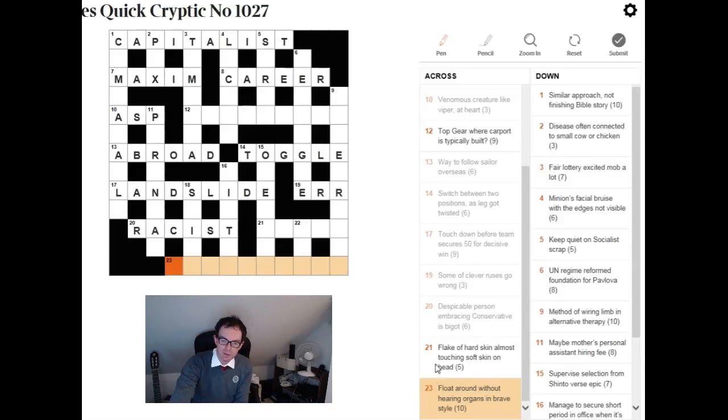You could be looking for a word that means float around, and you could put that on the outside of a word meaning hearing organs. Well, I think that's fairly obvious. That would have to be ears in that case, with the whole thing meaning in brave style. But the other way of reading this, and in fact the correct way here, is to think of a short word which means float, and put that around the outside of a word that means without hearing organs.